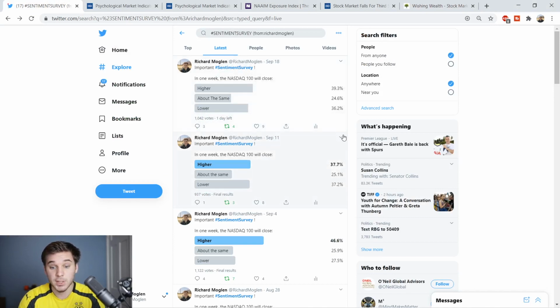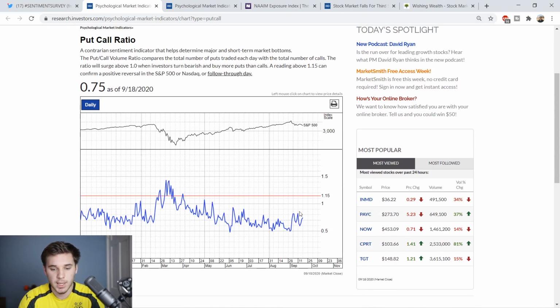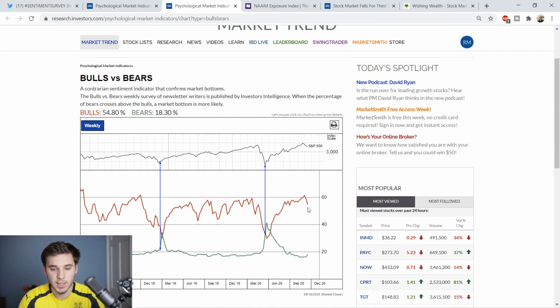And overall, we actually increased bullishness last week, up about 2%, going from 37% to 39%, which is a negative. Hopefully, this starts to trend down once again. And taking a look at the psychological market indicators, you can see that the put-call ratio is trending in the right direction. And also the bulls versus bears is trending in the right direction. But it is not yet at these levels right here that we saw on the pullbacks in 2019. So keep that in mind.